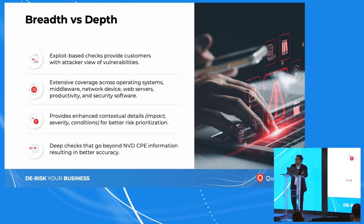What we do is many a times we also, like I said, create exploit-based checks. So these are vulnerabilities where we are able to remotely try and exploit it just like an attacker would, and therefore we are able to provide you an attacker's perspective and give you a confirmed existence of that vulnerability on your systems. We also provide enhanced contextual information, like I said. So it's not only the CVSS scores, the EPSS scores, or the CISA-KEV due dates and all of the metadata that CISA provides, but it's also our own active research where we manually go and verify what the severity of this vulnerability is, what the impact is of this particular vulnerability, and we are able to update that.